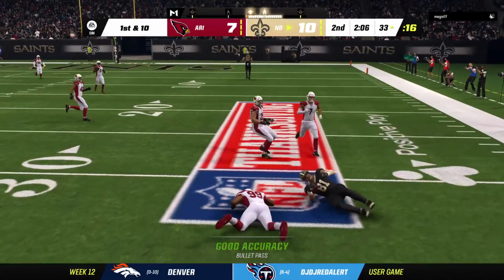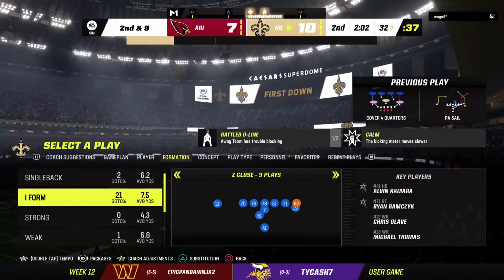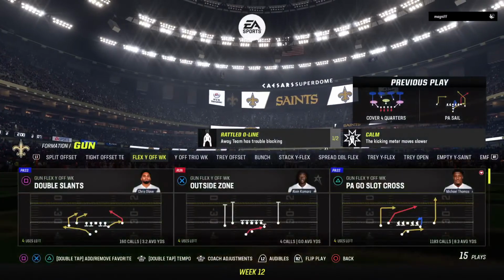Got a man, and he hits him in stride. And they're going to work this down to about the 32-yard line. 2 minutes remaining in the first half. 10-7, our score.